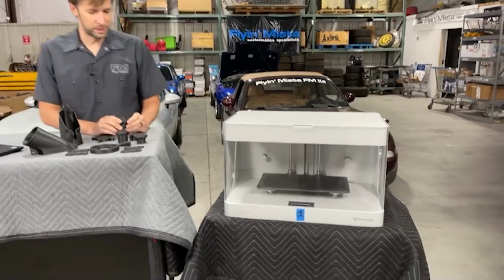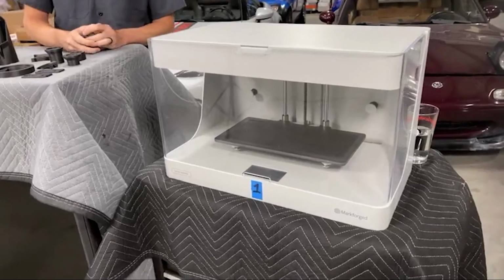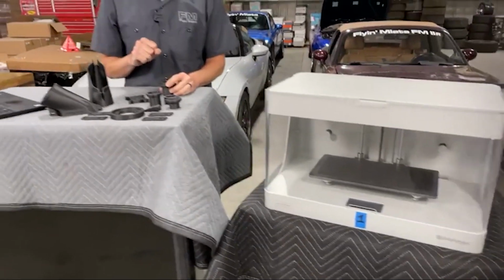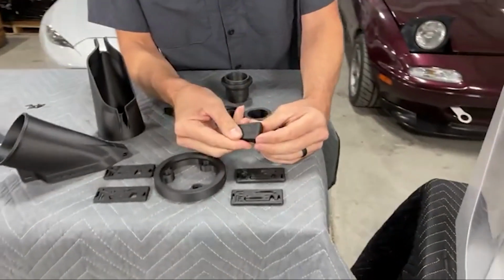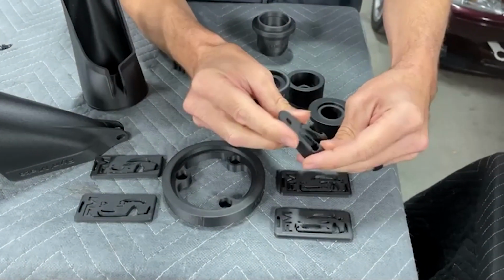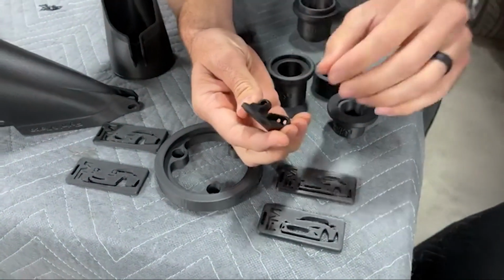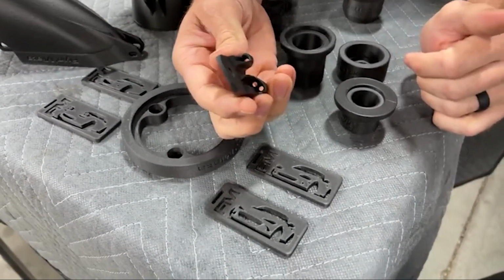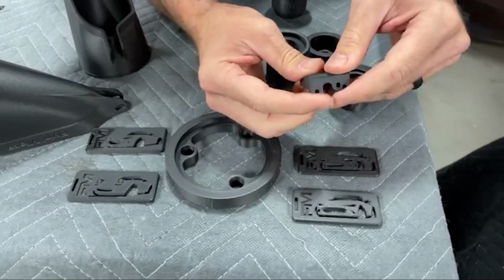Obviously this is just one, and they all print in Onyx. Onyx is just a brand name, but it's a carbon fiber infused nylon. It's extremely strong. It has very good surface finish. You can see just the details that it can print very nicely in there. We've got hexes because nuts just seat in there a little bit easier than the threaded inserts, but that's also an option. So very, very good surface finish, very, very good strength.